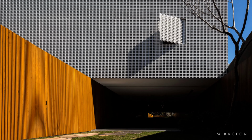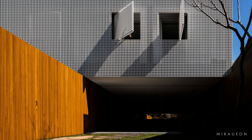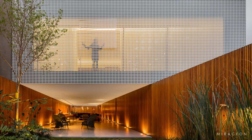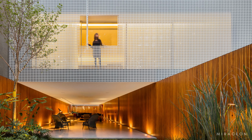The volume of the intimate areas is also clad in wood, but with a different treatment. The system of this facade is self-supporting, featuring pivot windows that are imperceptible when closed and function as a filter, allowing controlled transparency.